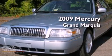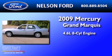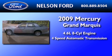This is a 2009 Mercury Grand Marquis. It features a 4.6-liter, 8-cylinder engine and a 4-speed automatic transmission.